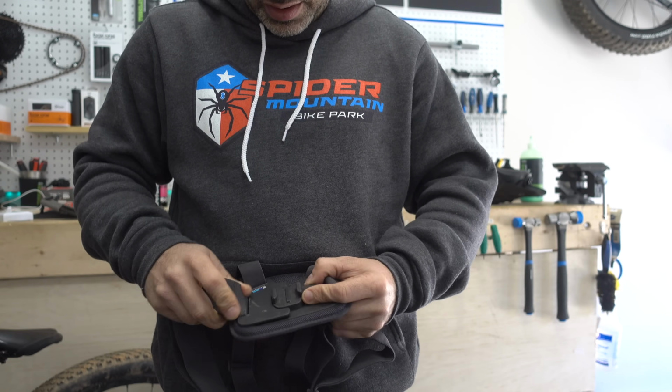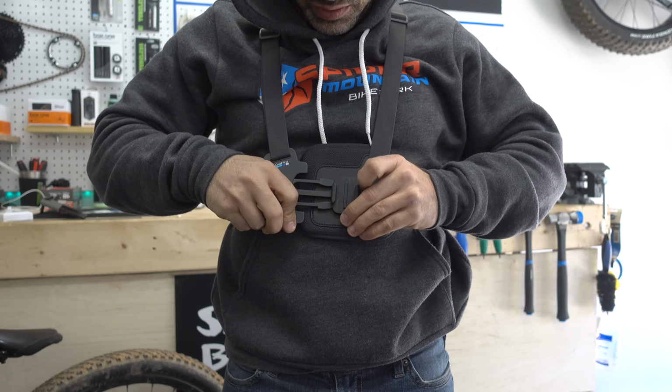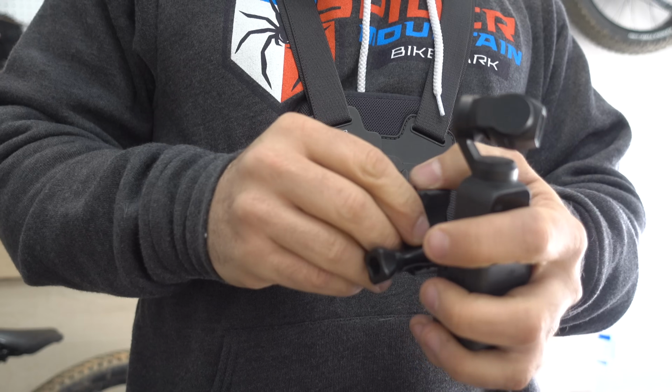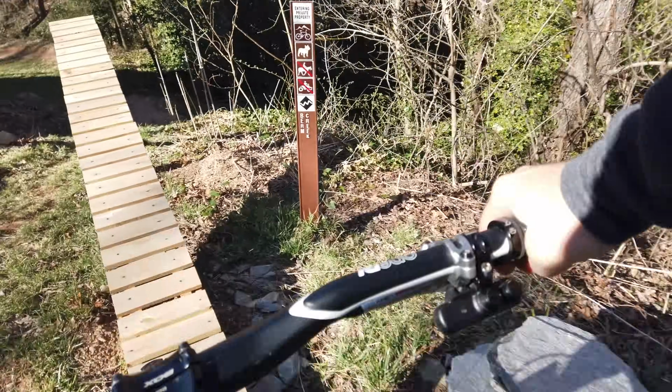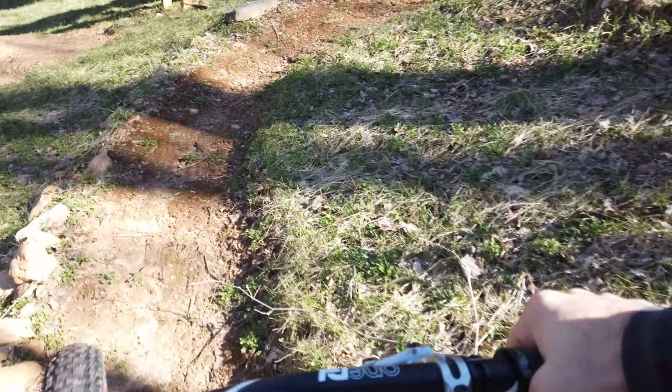While the Osmo does make a really good pocket camera, I will tell you right now that it can't replace a GoPro. Many have wondered what it would look like chest mounted, and the answer is hot garbage. The field of view is way too narrow for first-person video, and the gimbal tends to wander as soon as you lean forward.